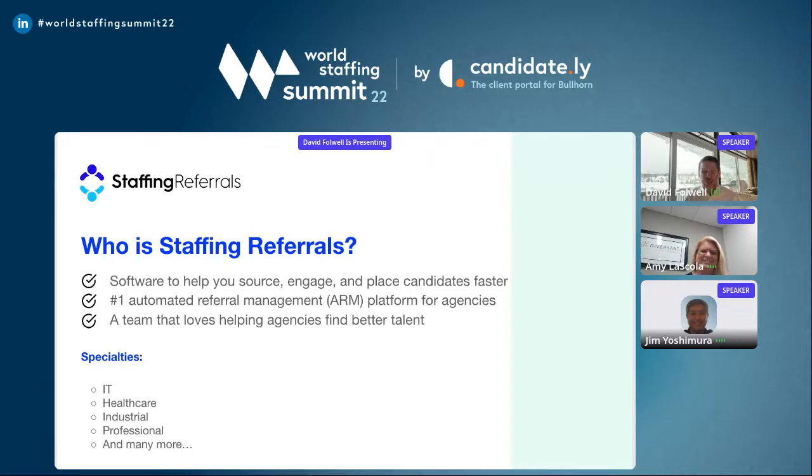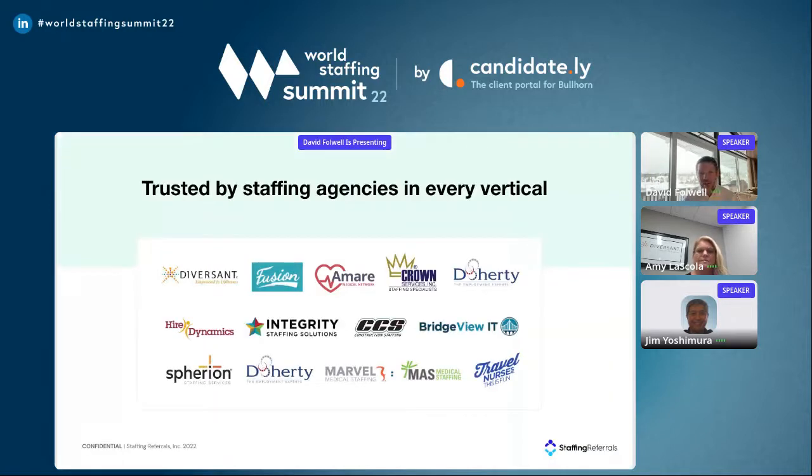So just real quick on who Staffing Referrals is. We are a software that helps you source, engage, and place candidates faster. If you're having trouble finding qualified candidates, we can help. We are the #1 automated referral management platform designed for staffing agencies, and we work across all specialties in the staffing industry. Just to show you a couple examples of who we work with, we're with large and small agencies, and really what we found is if you make referrals easy, you automate the promotion, and you incentivize the referral bonus, you will in fact get more referrals from your talent pool.